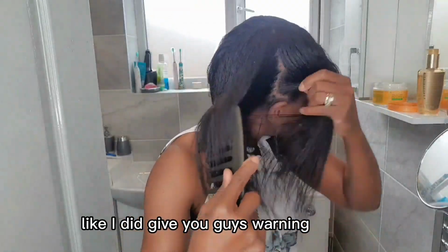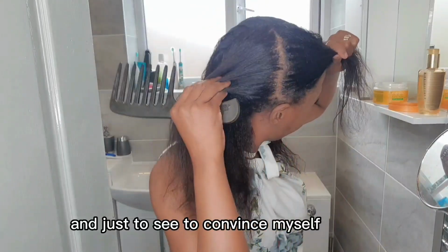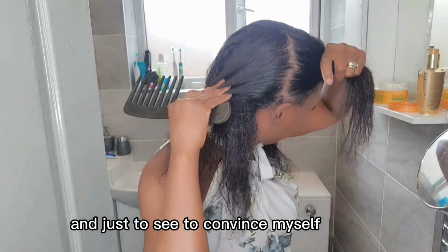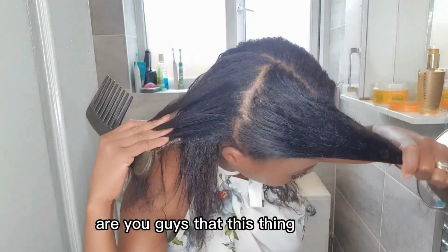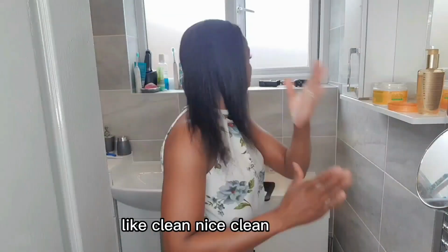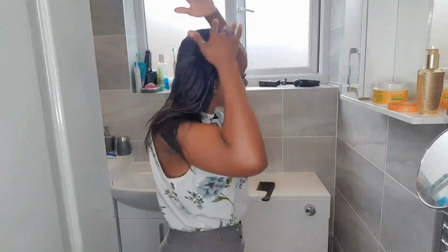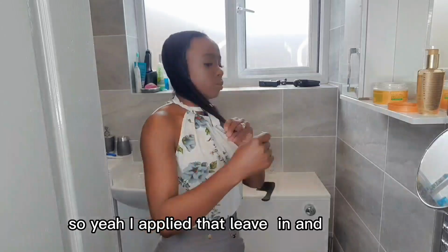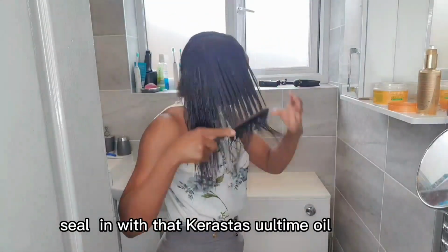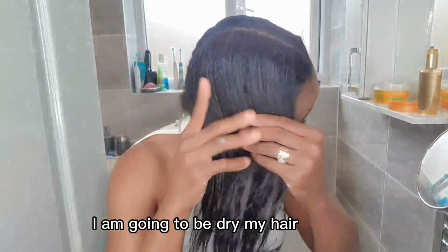Like I did give you guys warning, there will be a lot of scalp revealing going on. Just to convince myself and you guys that this thing did clean my scalp, like clean, nice and clean. Are you guys for real? So yeah, I applied that leave-in and sealed it in with that Kerastase Ultime oil. Comb that through. I am going to be air drying my hair.